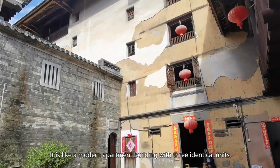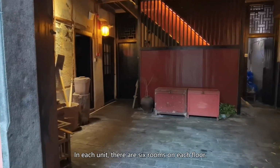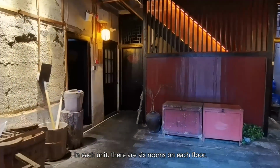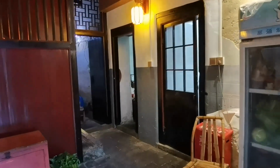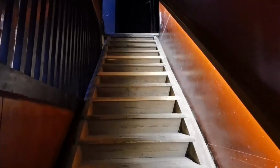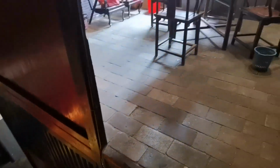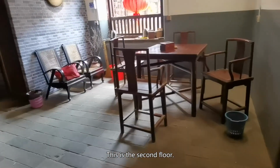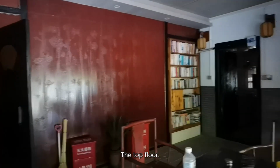It's like a modern apartment building with three identical units. In each unit, there are 6 rooms on each floor. This is the second floor, the top floor.